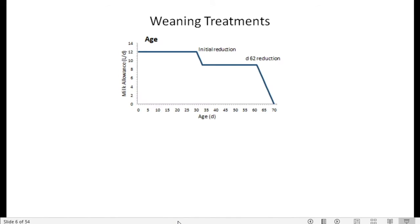So to go over some of our weaning treatments. Our first weaning treatment was based off of age. So here all calves had access to 12 liters of milk until day 30, where they experienced an initial reduction in milk, which was 25% of their average milk intake. At this point, they remained on that milk allowance until day 62, where they were weaned down until weaning at day 70.